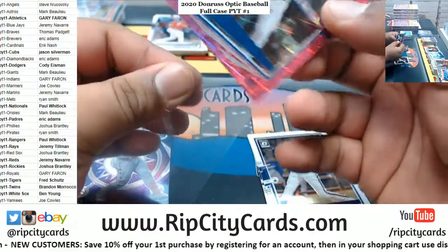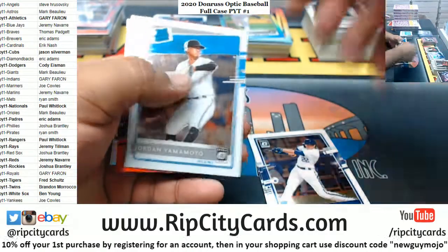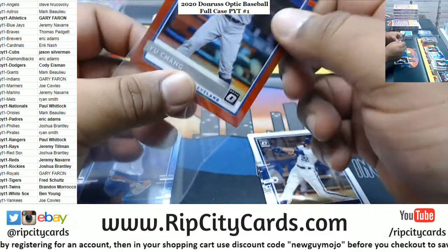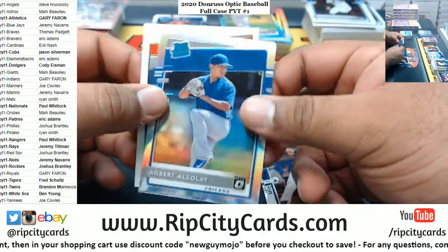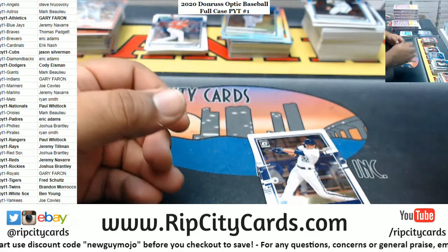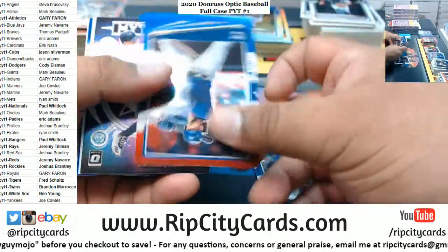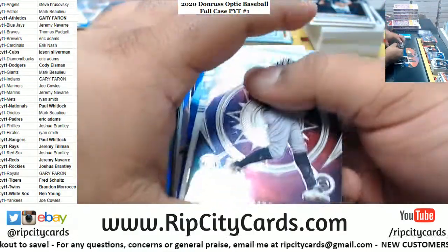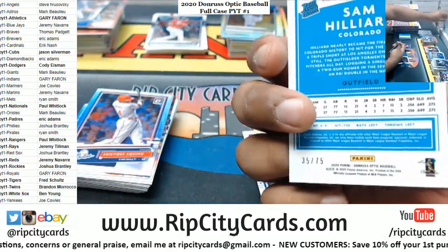Jack McNeil Mets /199. Yu-Chang Indians rated rookie /60. Joey Gallo Rangers /150. Sam Hilliard Rockies /75.